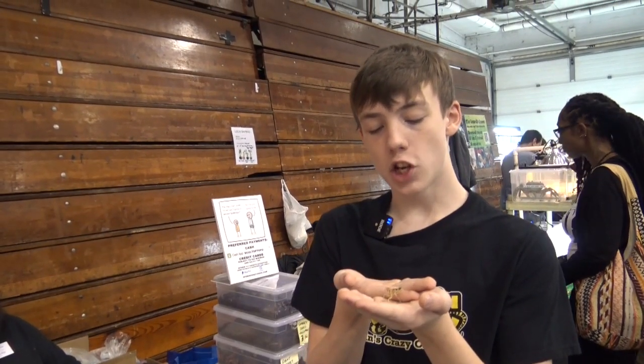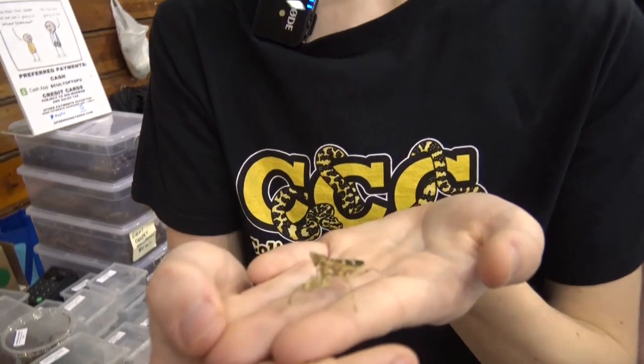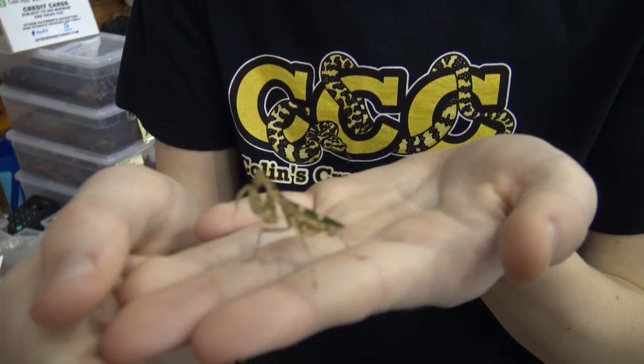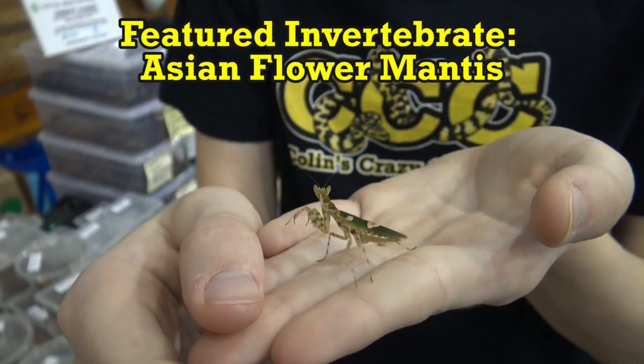This is an Asian flower mantis. This one is full size and they're from tropical Asia, and they have really brightly colored wings and awesome looking wing shields. And because it's an awesome looking and small mantis, the Asian flower mantis is one of our creature features of the show.